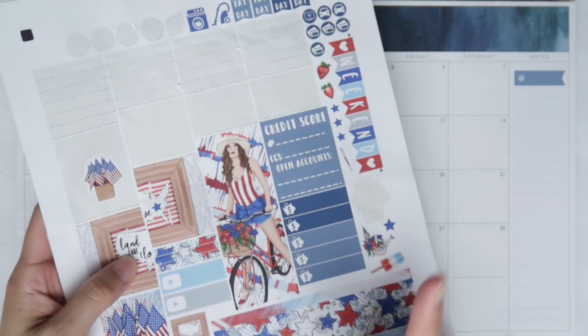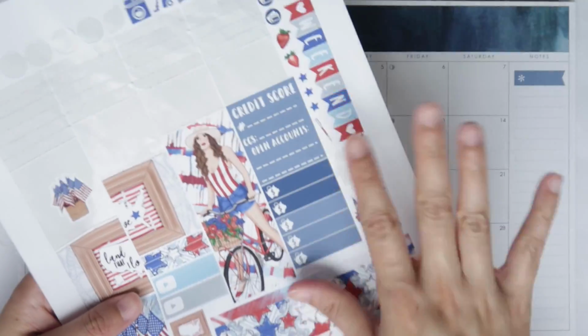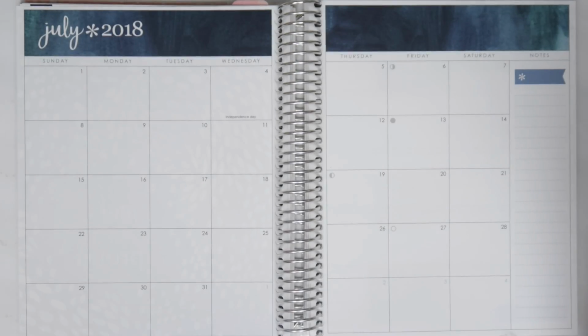And then lastly, this is what I'm going to be using for the week of 4th of July, so a sneak peek for that plan with me. But these stickers here, like the paydays and the dots, are something I create on my own in the Silhouette Studio program. So anyways, let's go ahead.